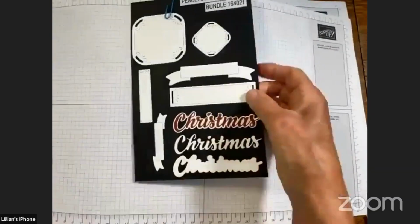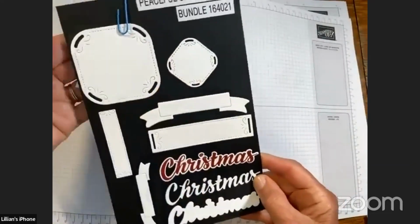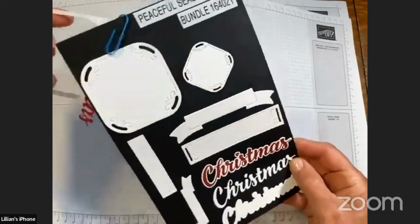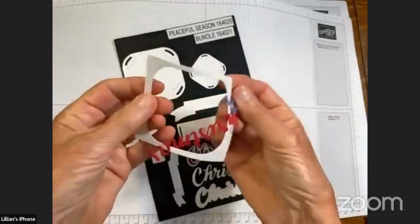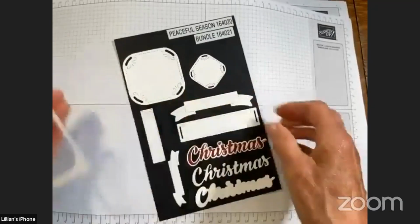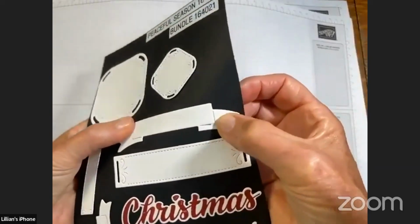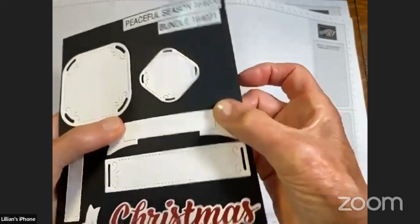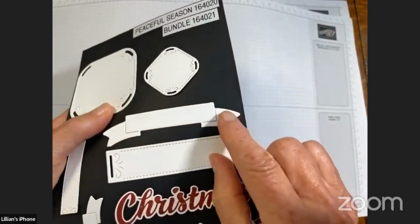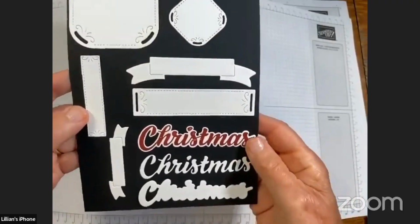So let me just show you my little get acquainted sheet. It cuts out these shapes, but of course, when they're cutting out those shapes, you also get, I've got that all clipped together, but you get the idea. You get the opening. I don't know if you can see here, but these shapes, they're only attached here and here. So you could snip these banners off and do some mix and match if you wanted there.